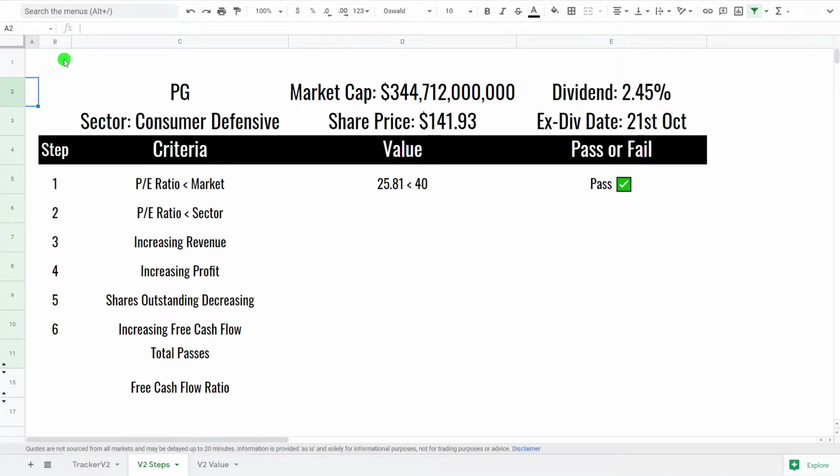So first we want to look at the PE ratio. Is it less than the market? 25.8 to 40. So that is a pass, massively under the current market. Lower than its sector. Its sector is consumer defensive, 25 to 27. So that is a pass again. And now we want to look at the revenue. The revenue has gone from 66 billion to 76 billion, and that is in the throes of a pandemic. So that is another pass.